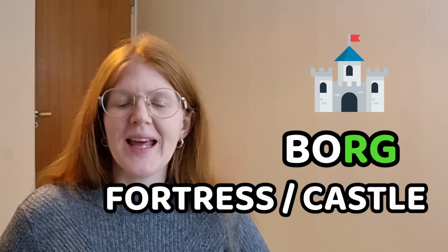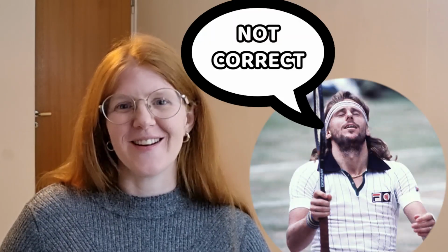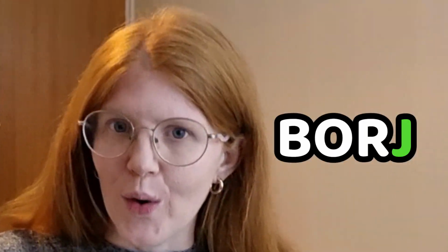And then we have come to a letter combination that we have mentioned many times in our YouTube videos, because a lot of Swedish learners mix this up. And that is the letter combination RG. For example, in this word, Borg. Borg is how we say fortress or castle. And here it's very tempting to want to say Borg, but that's not correct. So you need to think Borg, with a J sound, when you see the combination RG.